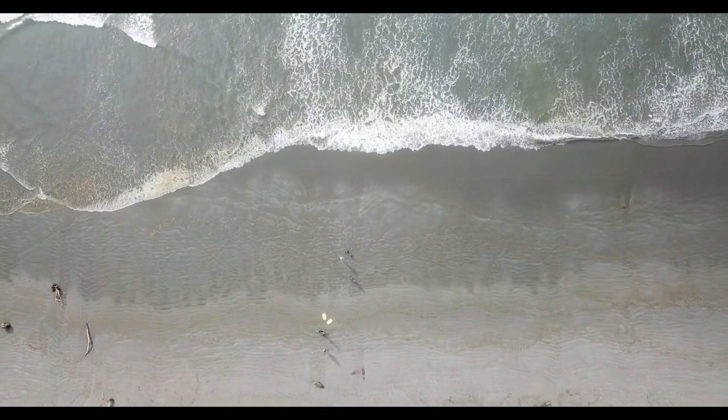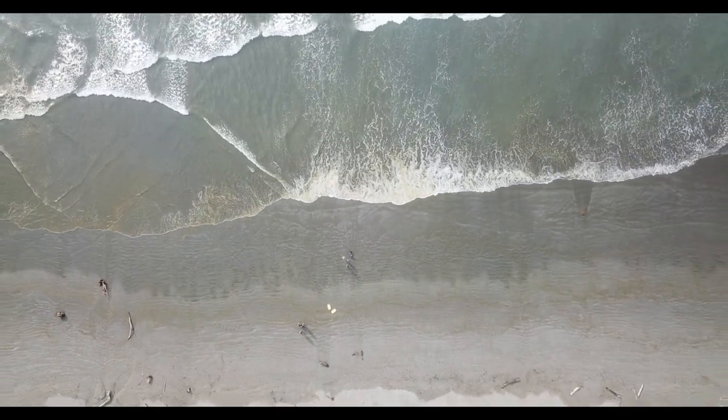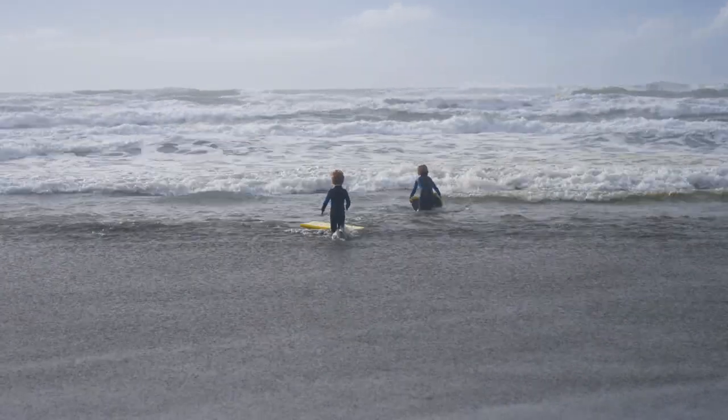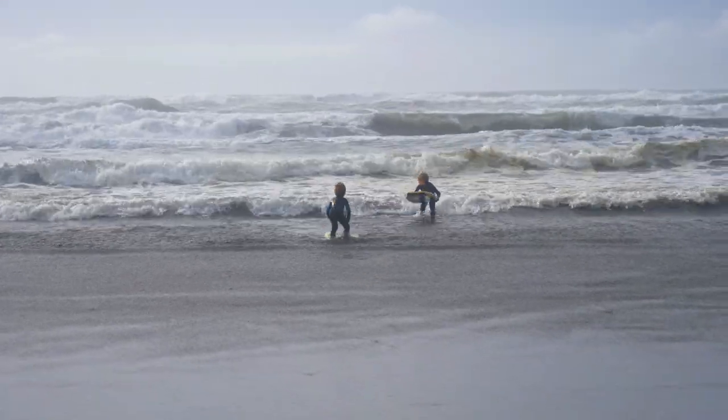So, the big question we're left with is, is the East Cape worth the drive? It's been a while since the boys have been able to bodyboard. They are so excited!